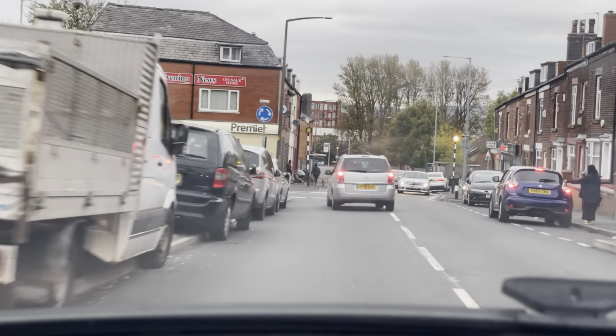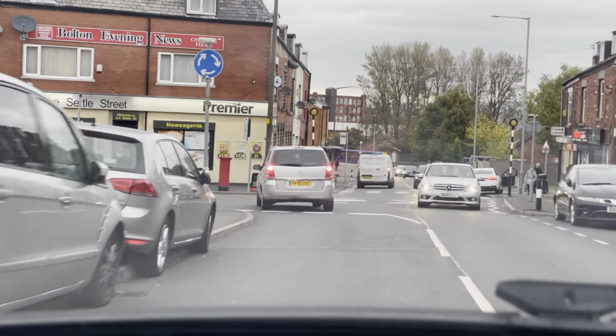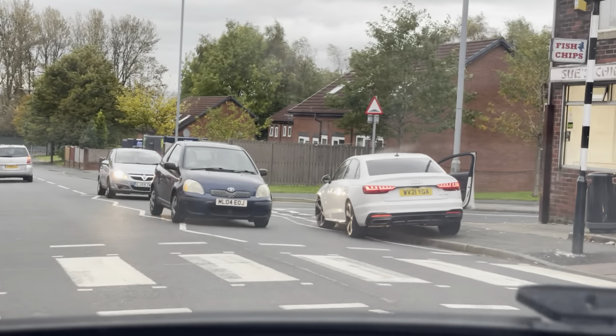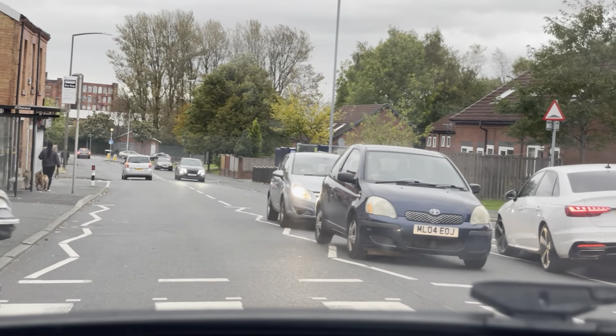So going straight on the roundabout. Bear in mind this is a mini roundabout. You can just swing around a bit. Don't just try to go over it, and better to look for pedestrians. Yes, I can see.